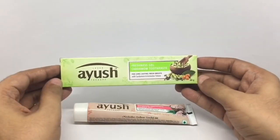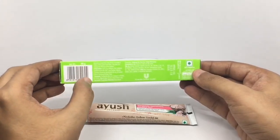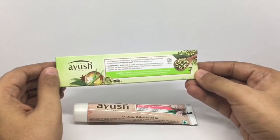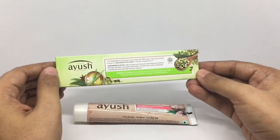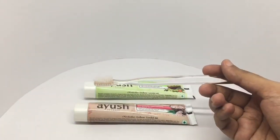This is the freshness gel with cardamom and Amrutadi Talam. Similarly priced, manufactured at the same place. That's the ingredient list. Cardamom or elaichi with its unique intense aromatic fragrance eliminates bad odor and imparts fresh breath. It's also known to have antioxidant properties that help treat teeth and gum infections. That's how the Muji brush looks after 3 months.